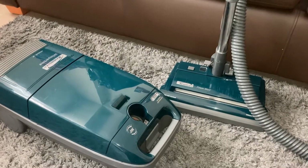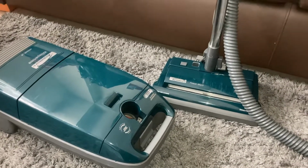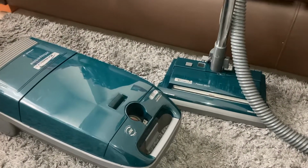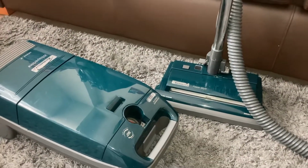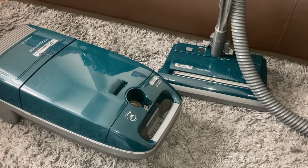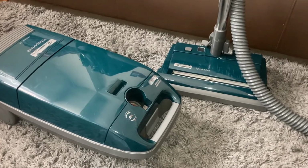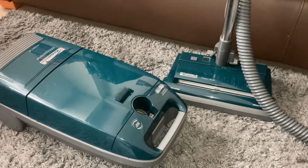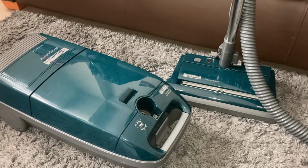This is my 1999 Kenmore Whispertone Canister Vacuum Cleaner. I purchased this at a Goodwill outlet. I bought this originally to resell, but after taking it apart and seeing that it's in incredible working order and generally in excellent physical shape, I decided to hold on to it for a little while.